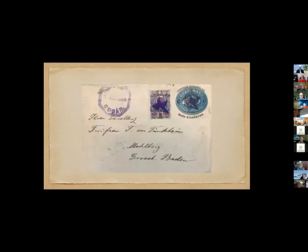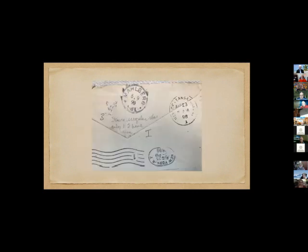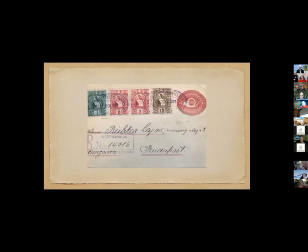Here's cancellations with the 5 centavo postal stationery and an added stamp to cover international postage. And the stars on them are distorted, so maybe whoever was canceling this with their cork cancellator hadn't kept it in good shape, as the stars are sort of wavy and irregular. Here's one to Budapest, not a common destination, registered mail with a 10-cent post horn on it.